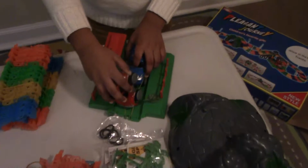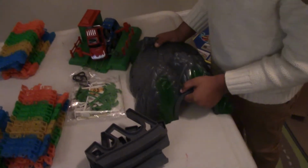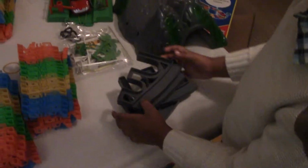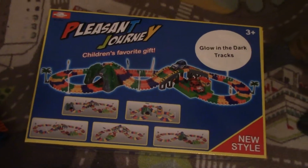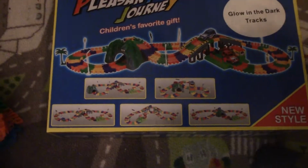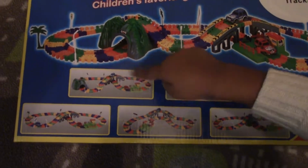and two cars and something called station and a big and a cave and something to build the bridge. And trees and eggs. So, we got different ways to how to build the track. So, I want to choose this one.